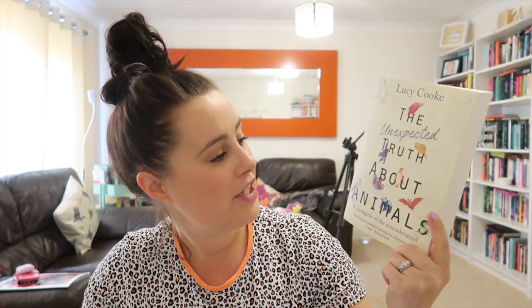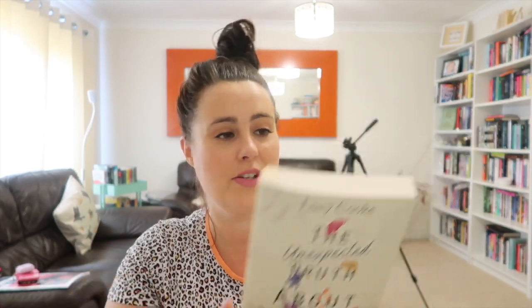Another non-fiction. Okay, so for that, it's one I picked up quite recently, The Unexpected Truth About Animals by Lucy Cooke. This just sounds fascinating. It ties in this idea that we've had from Disney and various myths over the years of things that we think we know about animals, but actually they're myths, and we've come to believe them as real from all of this media and different things bombarding us. And actually Lucy's looking to dispel some of those myths.